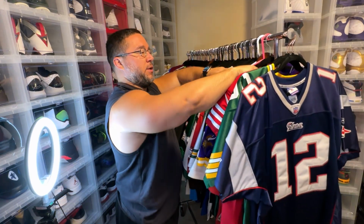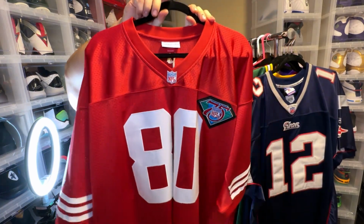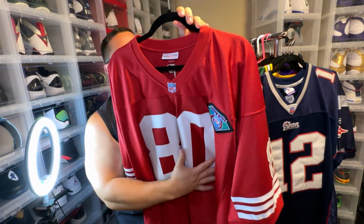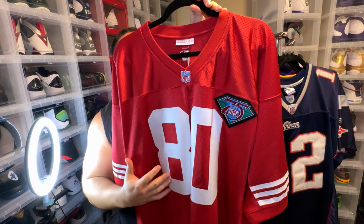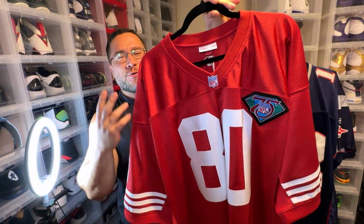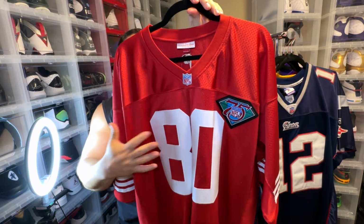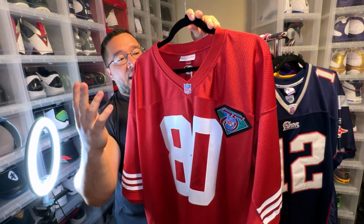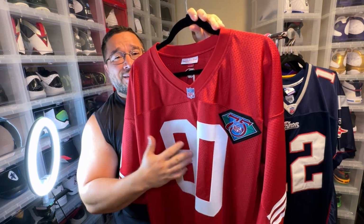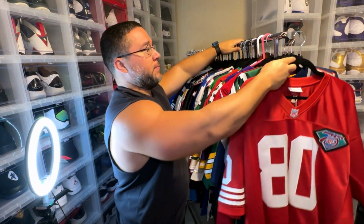And then, speaking of GOATs, we had the 1994 Jerry Rice jersey. This isn't the throwback version with the drop shadow. This is the single stitch version. I believe they wore this one game, something like that. I know definitely my boy Bay Area Throwbacks will let me know. But yeah, this is the 1994 75th anniversary. They had the Defensive Player of the Year. They won the Super Bowl. They had the MVP of the season in Steve Young. So an epic year for the 49ers was that 94 season.